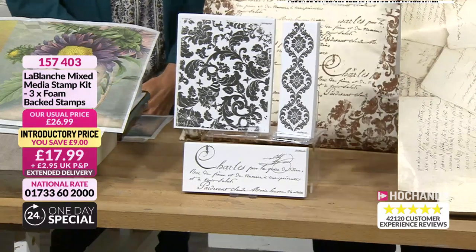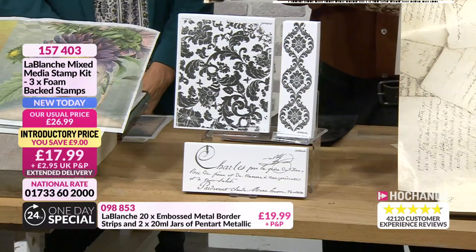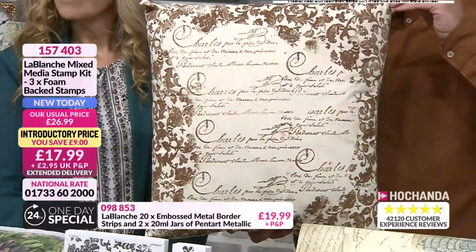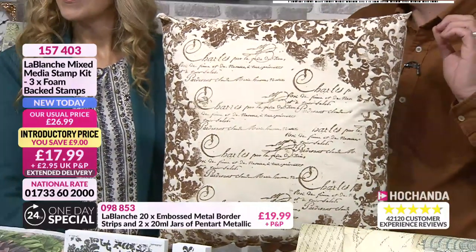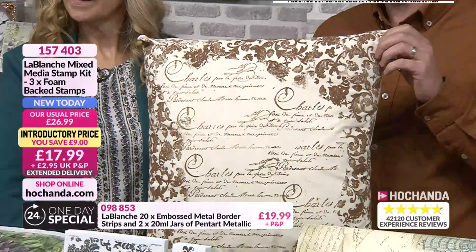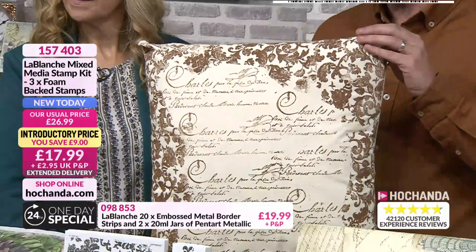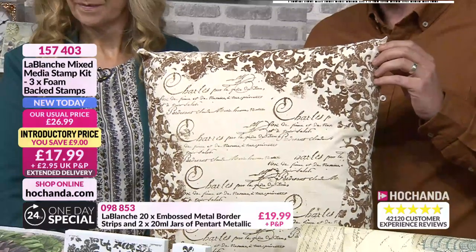For the sheer fact, before we get into the stamps themselves, if you just look at the finished samples that we've got, so the cushion here, if you put tassels on the end of this, I would go for high-end store. I'm talking £30-40 per cushion. Oh, yes, easily. Definitely. And all you're paying today is £17.99, usually £26.99. But for £17.99, you're getting all three of these foam-backed stamps.